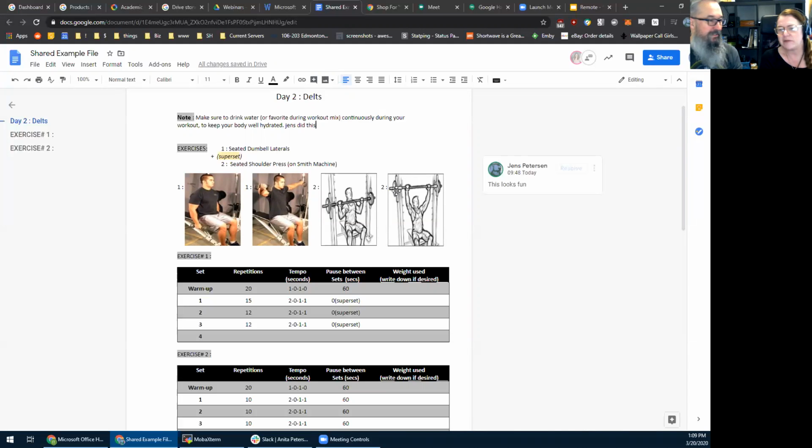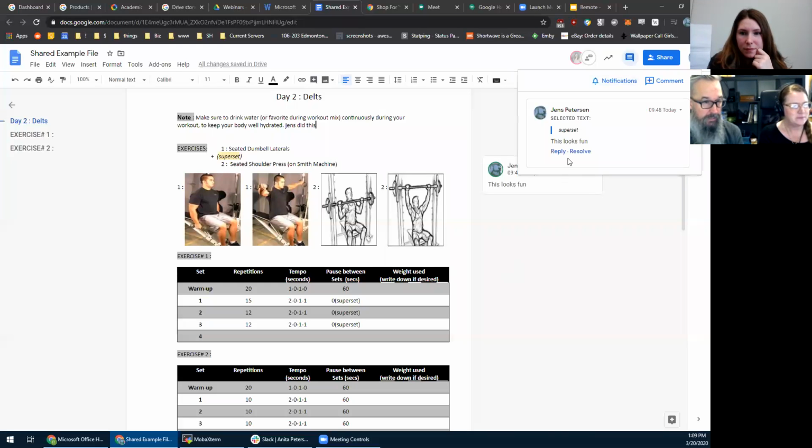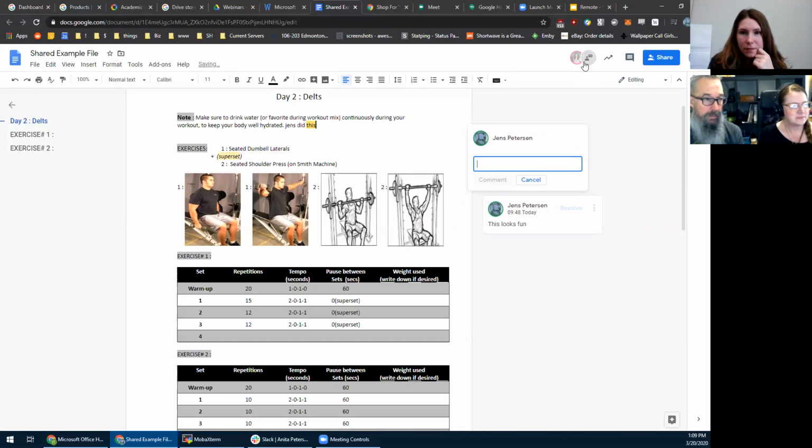But Stephanie and I do this all the time. The idea is that two people, or multiple people, can work on a document at once. You can add comments. You can add notifications. There's all sorts of things you can do. Just wanted to give a quick view.